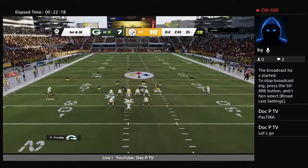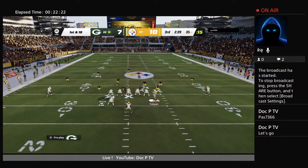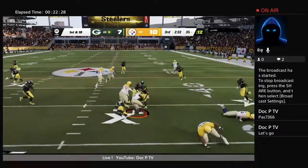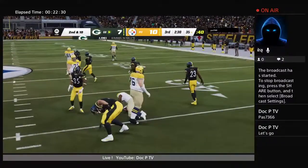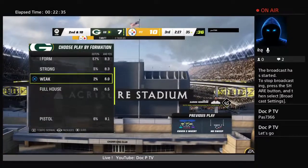Ball up to the 35 now as they come up on 1st and 10. And they'll send the tight end in motion here. Now a first down carry by Jones. Try to find a lane, but instead he'll get back to the line of scrimmage. And no more. No gain on the play.